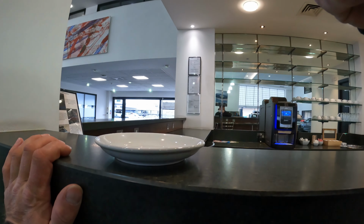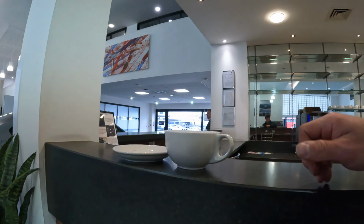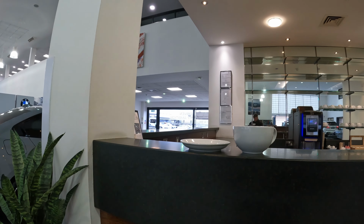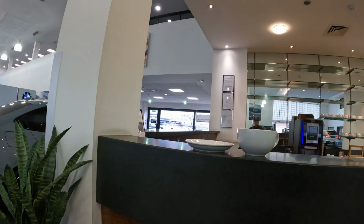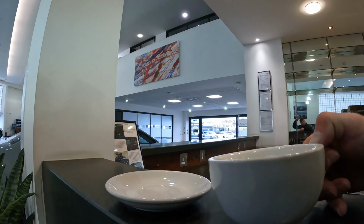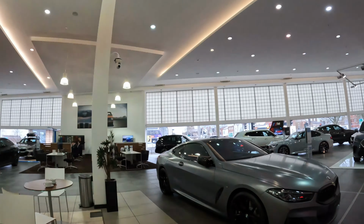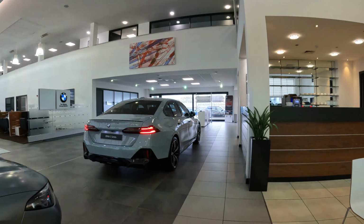So we've got a coffee in here, very good. Ooh, we've got cameras on the inside there, look at that. Proper CCTV style camera on the inside. Cool.